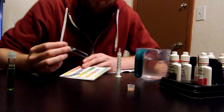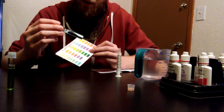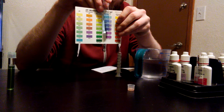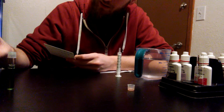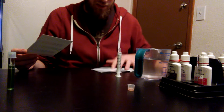Any amount of purple is what indicates presence of nitrites in your water. So as of right now, it is looking pretty blue. Pretty blue. And what I think that is telling me is that he does not have a cycled tank.